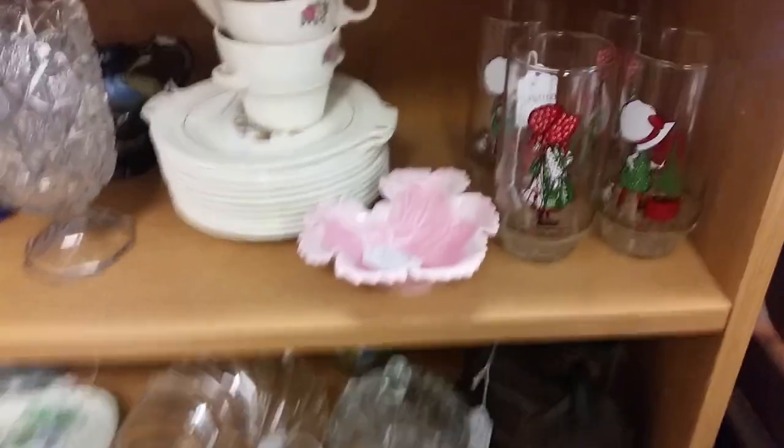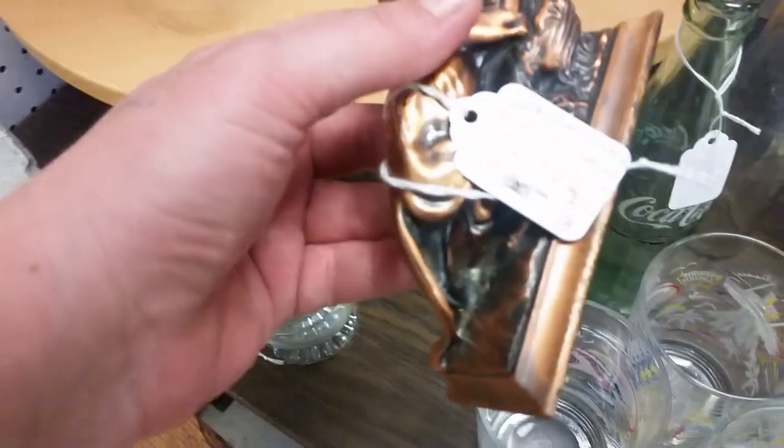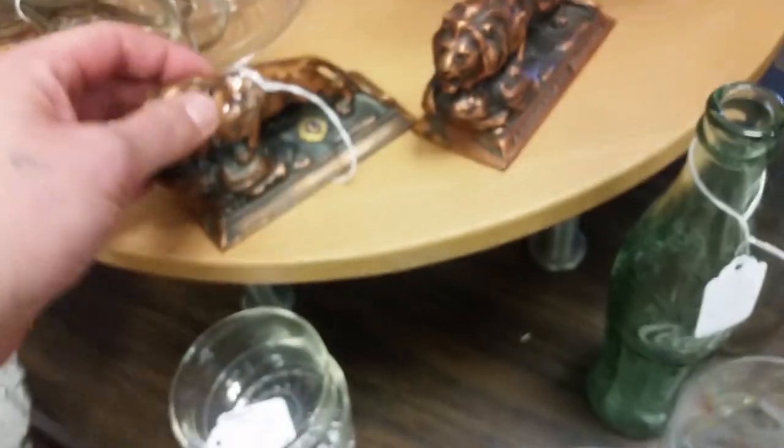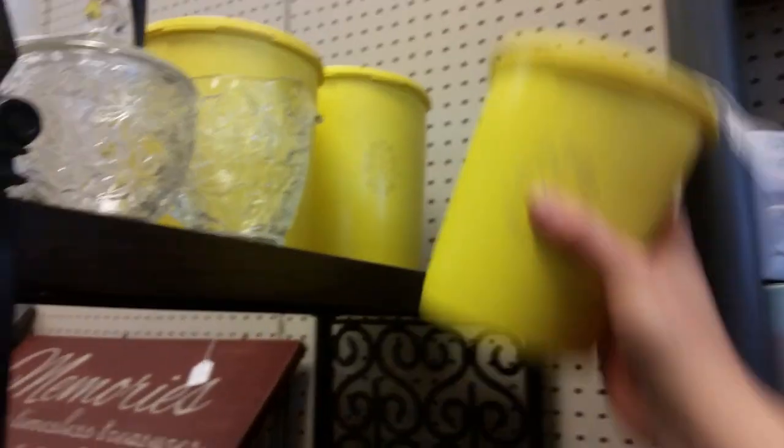Pretty. Get this lamp, it's really cool. 20 bucks. Good one. Oh, I love this. $3, I'm getting that. The Lions Club anniversary. These are cool. I'm getting this stuff for sure. I found some pretty good scores in here before. Three-piece Tupperware. Ten. That might be worth it. I'll have to look that up.